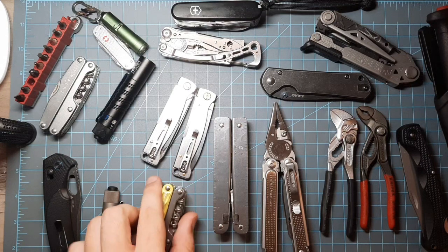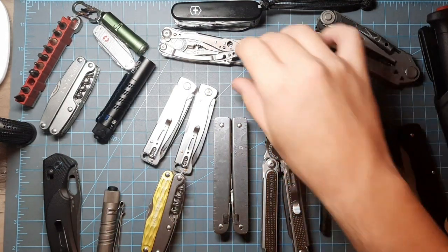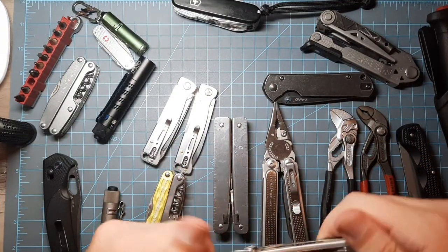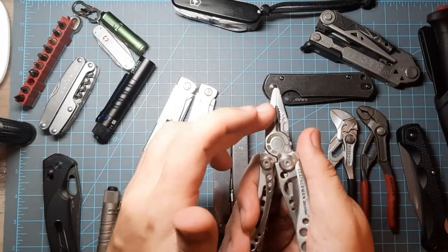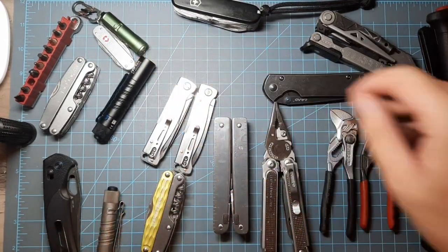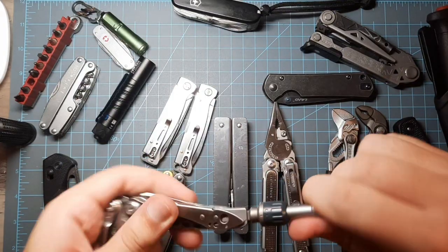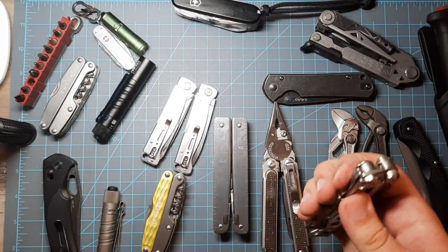It's just such a good package. And then, what kind of multi-tool? Do you get a multi-tool like the Leatherman Skeletool, where it is a pair of pliers, a screwdriver if you have the bits for it, like so, and a knife.